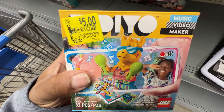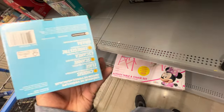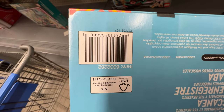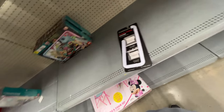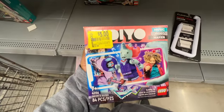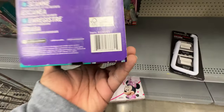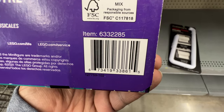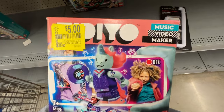And then also we've got some more of those video Lego things. I told y'all these were cheaper at this store. They're $5 at this store, and they had a pretty good amount of these at $5. So if you are a Legos person, they do have these in the store. You know, it's $15 off the price. And they may even go lower, but they'll probably get snatched up at $5 because it's a pretty decent price for these.